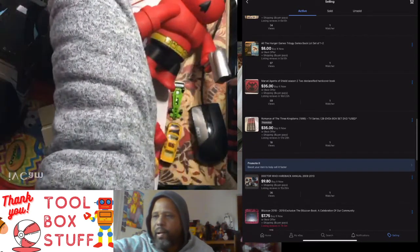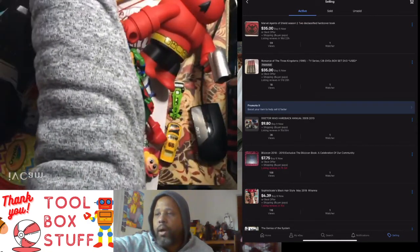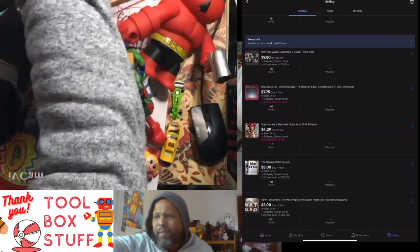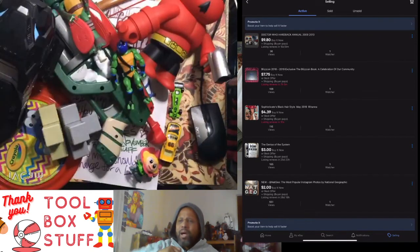All right, let's see here. Romance of the Three Kingdoms, I paid $1 for that. It's actually worth $35. Do have a watcher. These BlitzCon books, I actually have a watcher on that. I don't know if they're ever gonna sell. I actually have a story about the BlitzCon book.